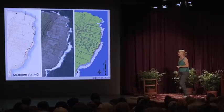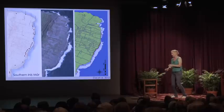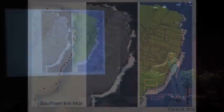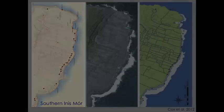So what we can do now is look at Google Earth data, lovely high-resolution orthophotography, put it on top of the old maps, and get an absolutely quantitative match, so that if all the walls line up with each other, right, then any differences at the coast must be real, right? And that's what these maps show. And very quickly, so here is the 19th century map, where these dots represent the endpoints of walls, and these lines represent walls that were there in the 19th century.